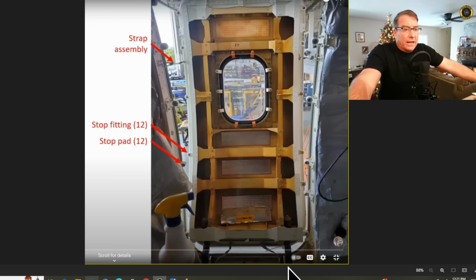This door is held open temporarily by this little cable strap assembly located right here, just used in the hangar. Now, inside the frame of the aircraft are these stop pads. There's 1, 2, 3, 4, 5, 6 stop pads per side of the door for a total of 12. There's no stop pads on the top or the bottom of the door.